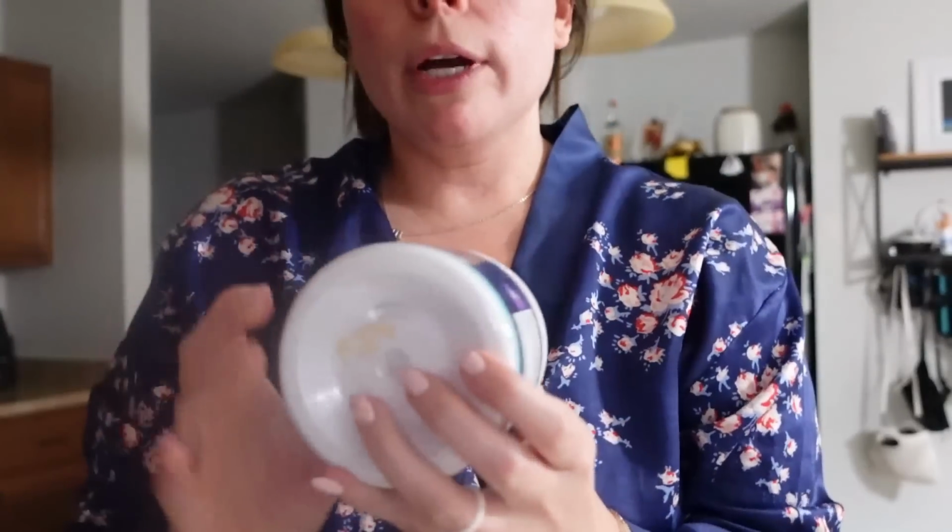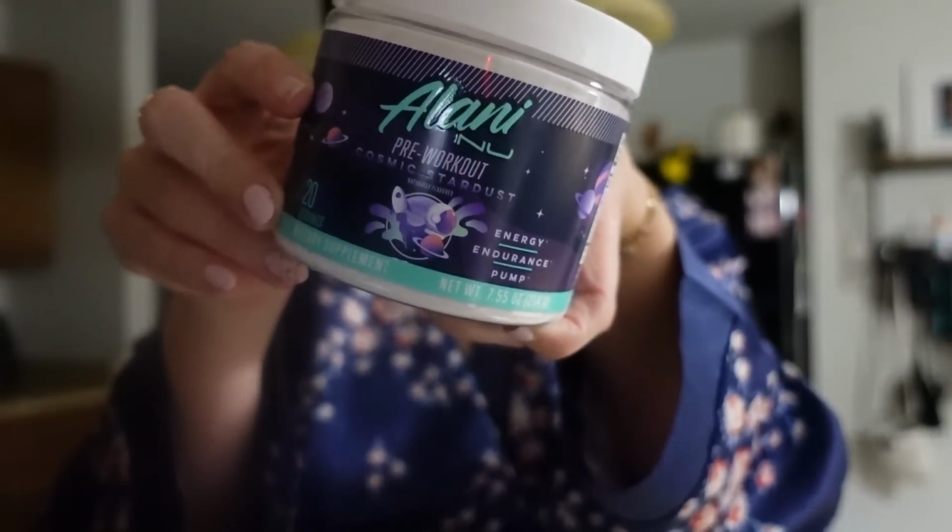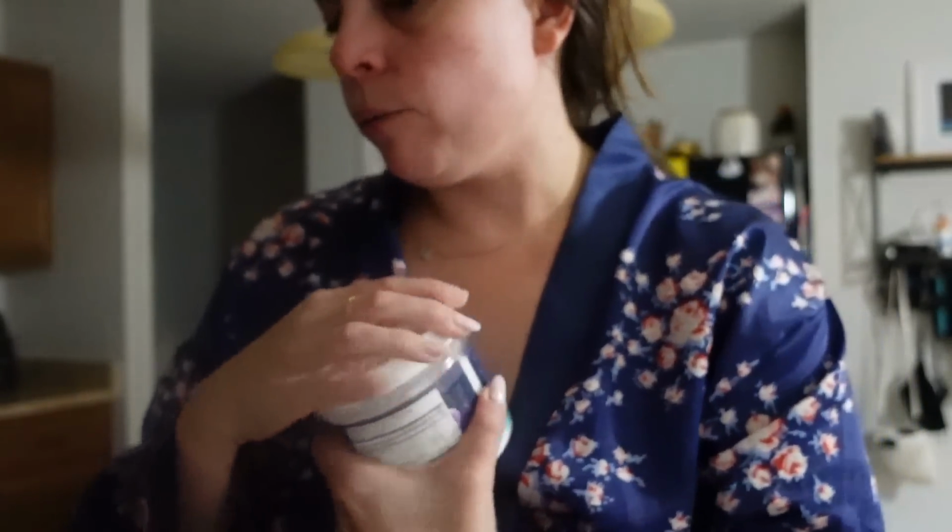I just add some ice first thing in the morning. I'm gonna have a Nutri-Grain bar as my pre-workout snack. Let's get the fan going. And I'm gonna go ahead and get my little cup out for my pre-workout as well. That way we're just ready to rock. Let's see. So the pre-workout I'm using is the Alani Nu Cosmic Stardust. And I'm just using about half right now, honestly less than half of a scoop is what's working for me currently.